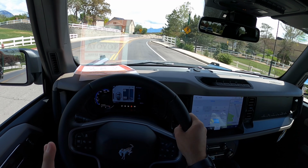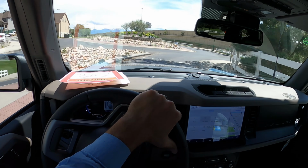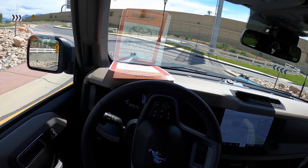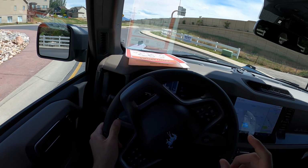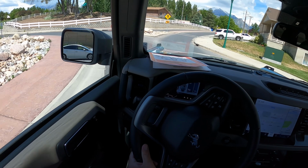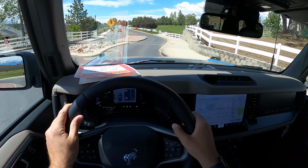Now Fox shocks, on the other hand, they used to be the shock to get for off-road use, but for on-road use, no, because they used to not be great on road. But now they are. They're really comfortable on road. And then off-road, they're great with big compression, but they are also really good with little bumps as well. That's the thing. So here's what I have to say.